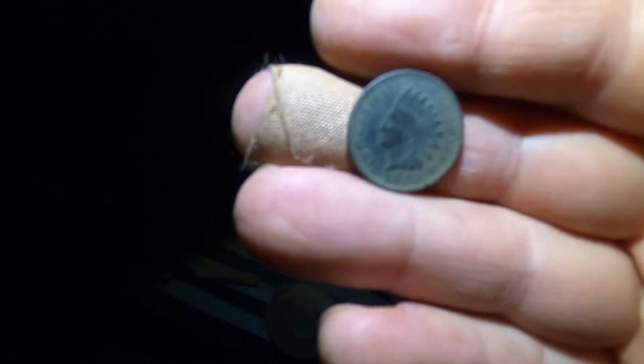And then Jeff is like an Indian penny magnet here. Look at that. 1902. Beautiful shape too. That's better than my Wheatie. Look at that. He finds a lot of them. What are you up to now as far as Indians? Well, 28 or so. Nice.